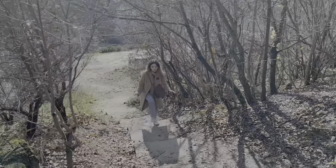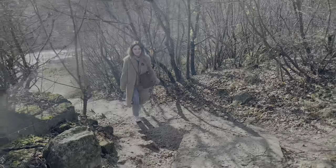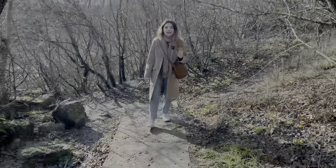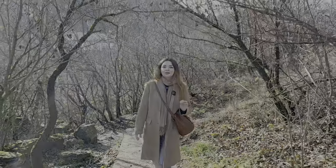Got so lucky with the weather. This is basically the last sunny day in November. The whole last weeks it was just super gloomy, raining all day, and now you have the sunny, a bit windy, but really great day.